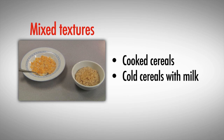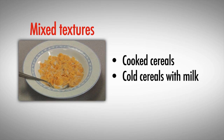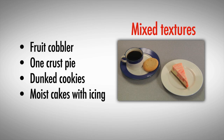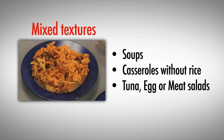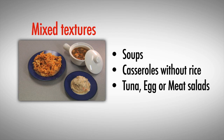Oatmeal and plain cereals with just enough milk to moisten them are approved mixed textures. The key is that there should be just enough milk to soak into the cereal pieces and make them soft. Cereals with nuts, seeds, dried fruits, and coconut should be avoided. Some prepared desserts can also be offered. Items like fruit cobblers, one-crust pies, soft cookies dunked in milk or coffee, and moist cakes are just a few examples of acceptable desserts. Mixed meal items are tolerated as long as they are made with allowable foods. Examples include soups with soft, consistent-size food pieces, casseroles with noodles, and meat salads without celery or onion pieces.